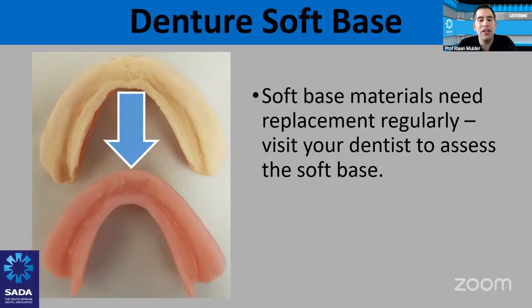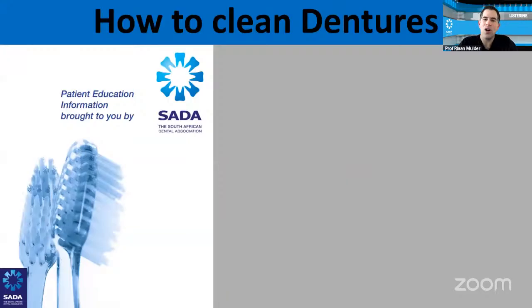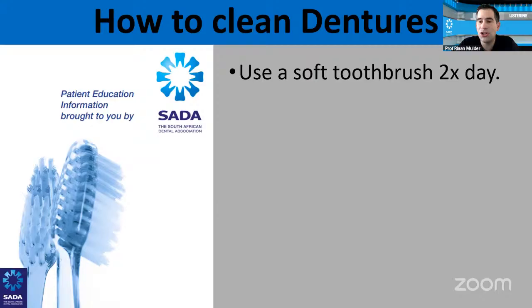So you would then actually visit your dentist, and a person should visit them every 5 years if you have a soft base. You could do it every 3 years as well, but if it's a high quality soft base, every 5 years for assessment is sufficient, provided that it has not oxidized, as you can see there with the top denture. Now, when we look at cleaning our dentures and we decide that we are not going to use any denture cleansers as an additional item, or whether you use a denture cleanser as an additional item, this protocol is applicable for both situations.